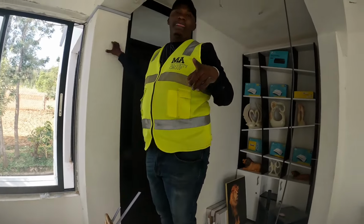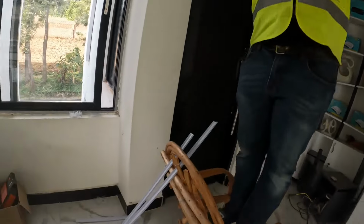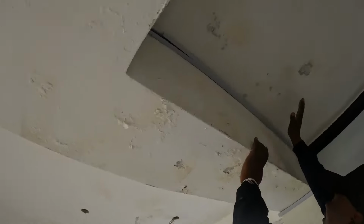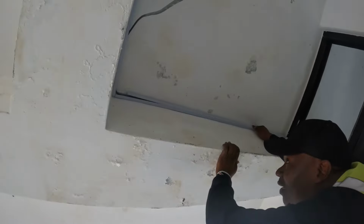So, we are trying to... I had to use a trunk. Not trunk, this one. The white trunking. This one? Yeah, because they have no channels that can fit that thing. So, that's what I'm sorting here.